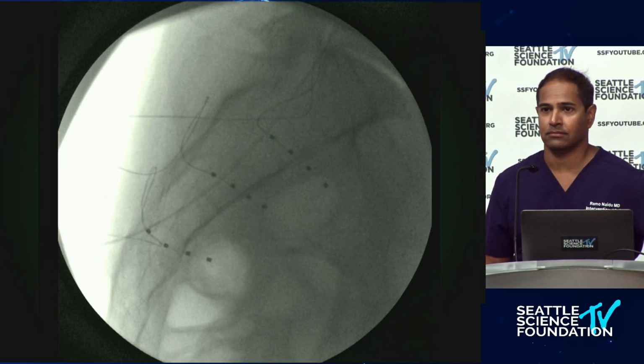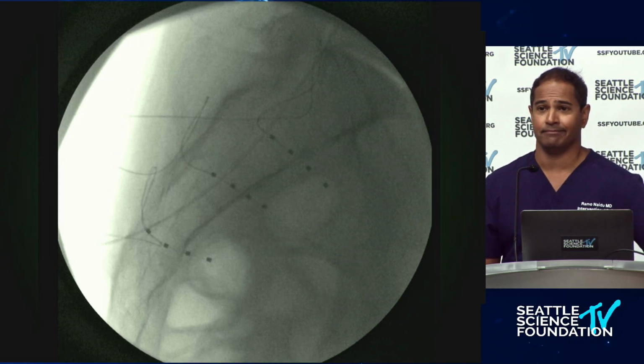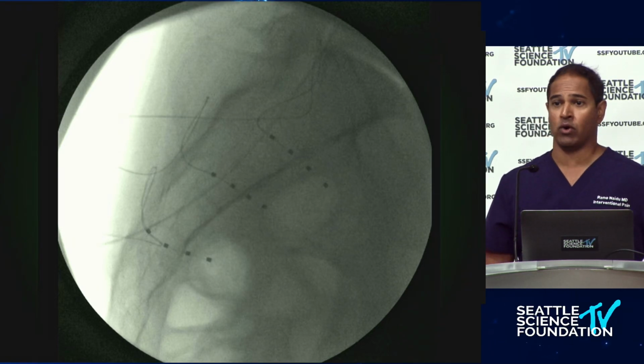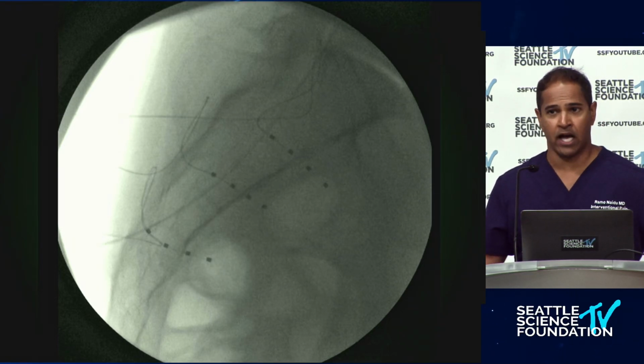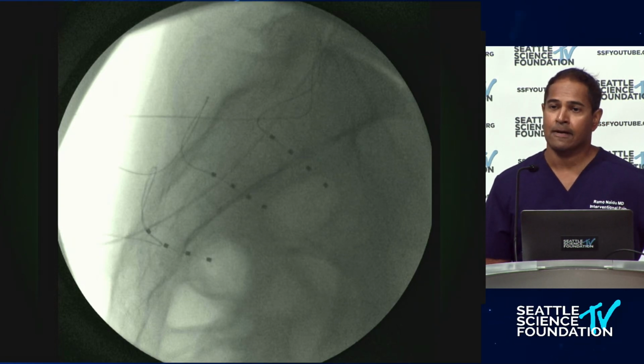So if it's a foot issue, you're always going to do L5? And S1. And S1? Yeah. So you can be specific. If it's bottom of the foot only, S1. If it's both the top and the bottom, L5 and S1. Or if it's just the top, you could do L5.